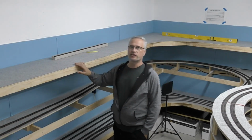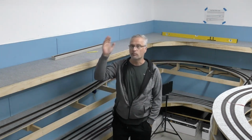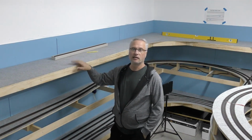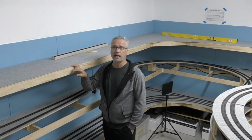Now this was the second job that I've completed, so I've started to continue laying the sound deadening material up here on level 3, working my way down to the southern end. Now I've demonstrated some sound qualities of this in my last video, so if you haven't seen the last one, go check it out.